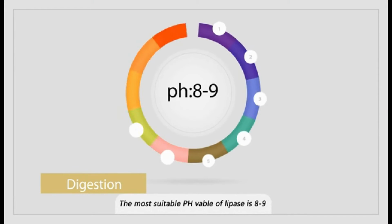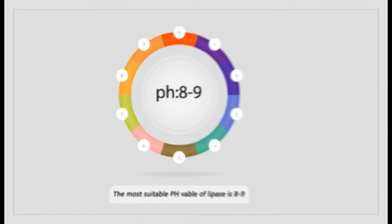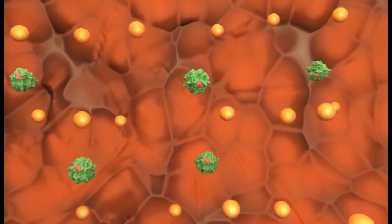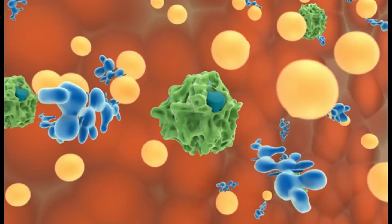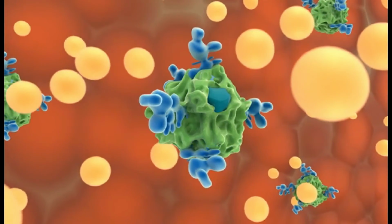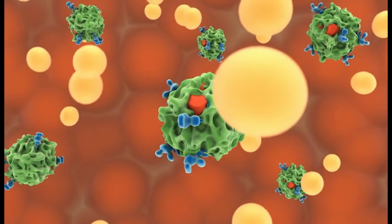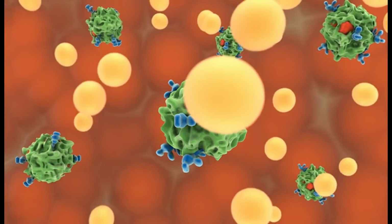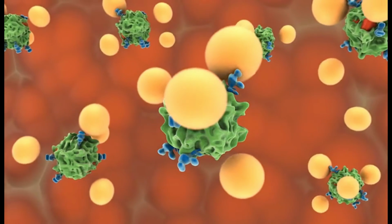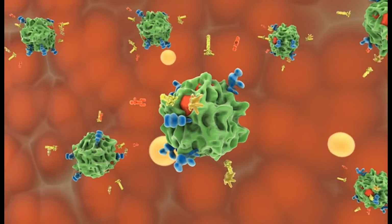Digestion. The suitable pH value for lipase is 8 to 9. But the pH value in the intestine is 6 to 7. Lipase doesn't work under this condition. The lipase can be activated by bile acids. When they combine together, bile acids can open its cap and release the catalyzed elements. In the meanwhile, the structure of lipase is also changed, which can let fat droplets contact with catalytic sites. In this way, fat would be hydrolyzed into fatty acids, glycerin and monoglyceride.